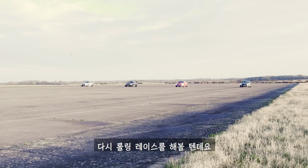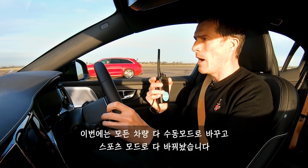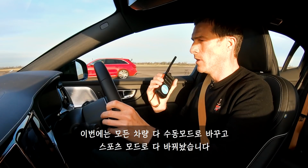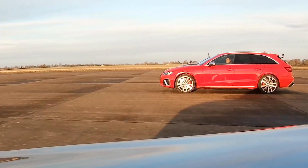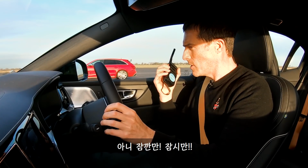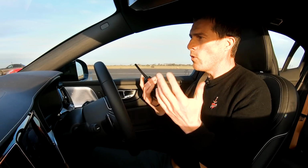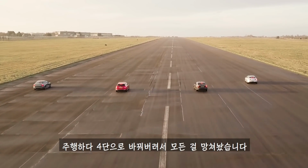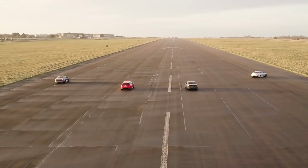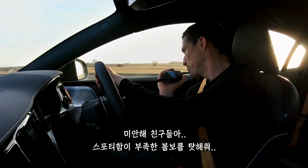Now we're going to do the same thing again, but this time we're going to lock our cars in manual mode, and we've got them in their sporty settings as well. So no gearbox kicking down to worry about here. 3, 2, 1, go! Oh, stop. This car kicked down. It won't let you hold the gear, this thing. Just kicked up and went into fourth, and then it ruined everything. Sorry, everybody. Blame the Volvo and their lack of sportiness.